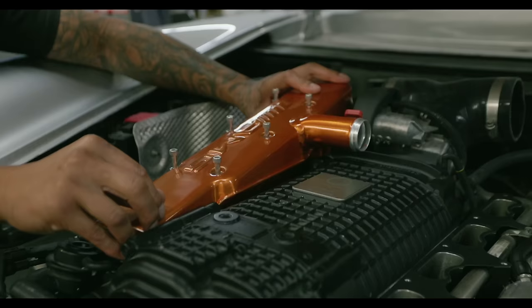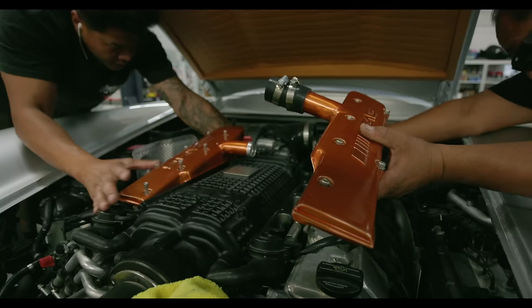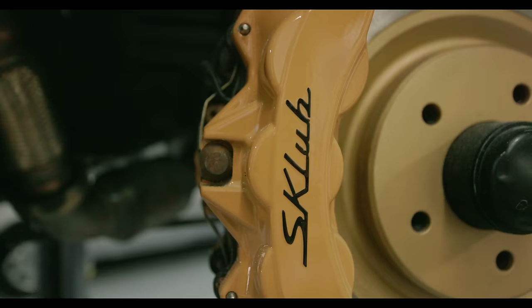This is us putting the Needs Wings modified intake manifolds on. We always use those on all the compressor cars. Needs Wings out of Michigan makes those manifolds and a lot of other things for AMG cars that we often like to use.